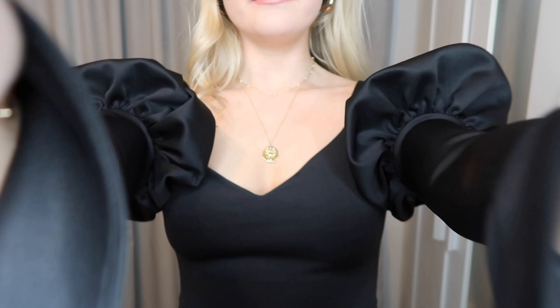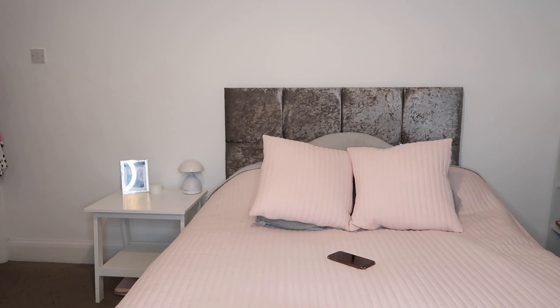Kind of has this band here that pulls you in a bit. I just think this is gorgeous, and it's something like you'd see on House of CB. And it literally was really cheap, so I definitely am keeping this. I think it's beautiful. Absolutely beautiful. And I'll just show you the accessories that I got.